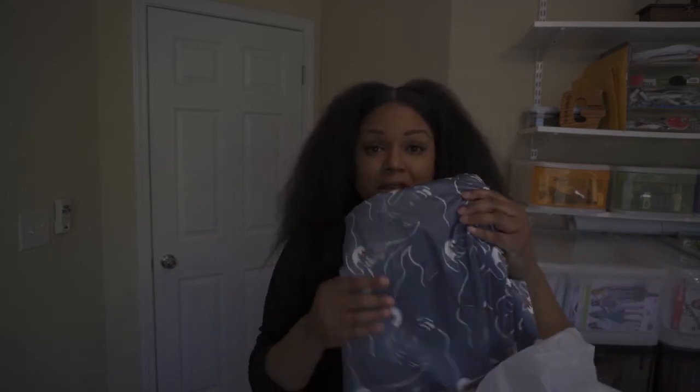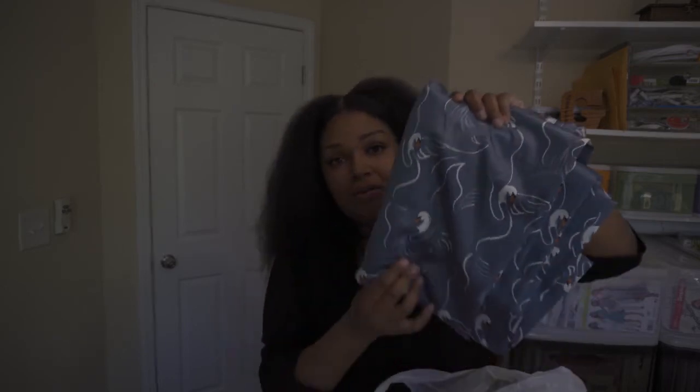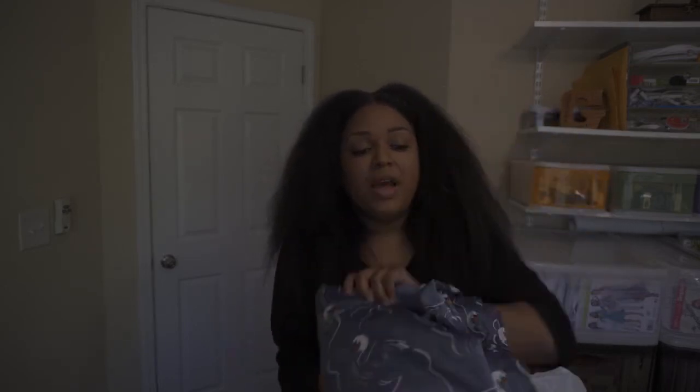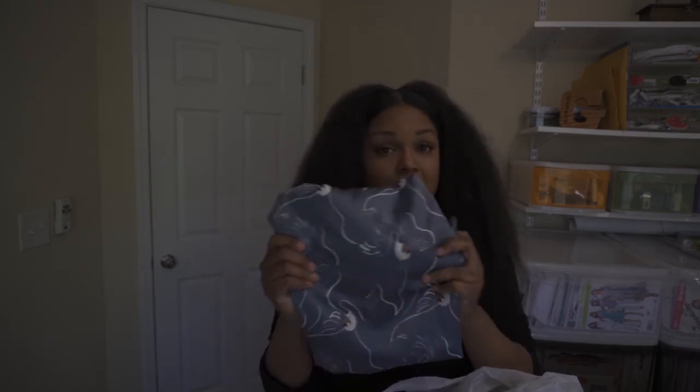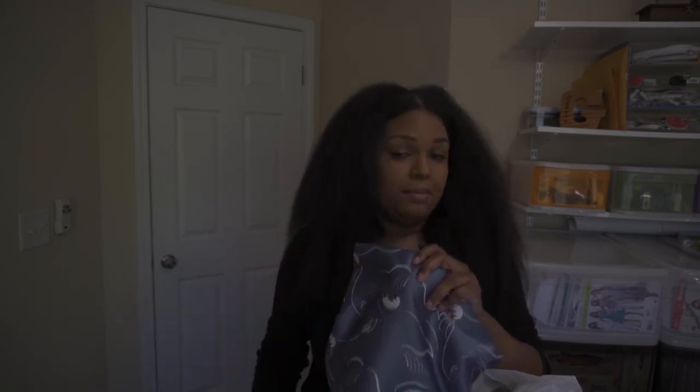Then I've seen this super cute swan fabric everywhere. I purchased 5 yards of it because I want to make a loungewear set out of this. So I'm not sure if I'm gonna make like a robe and then maybe like a dress, or if I'm gonna do a top and a pant, but I definitely want to make a loungewear set out of this fabric here.